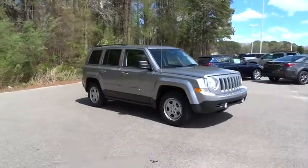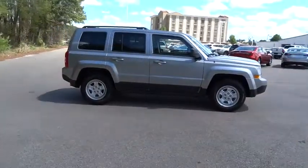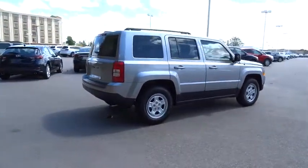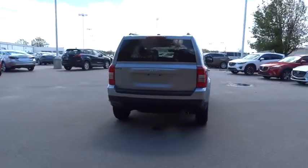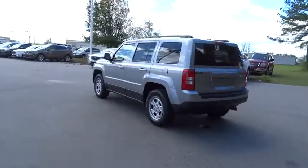2016 Jeep Patriot. The Jeep Patriot is unmistakably a Jeep. It looks like a cross between a Jeep Liberty and Jeep Compass, or maybe a three-quarter scale version of the big Jeep Commander. The Patriot has plenty of room inside for any size family. This vehicle has less than 3,000 miles.